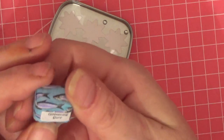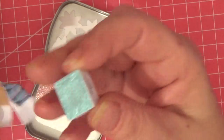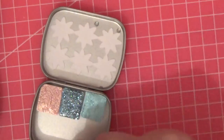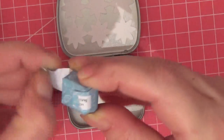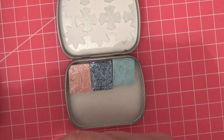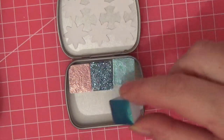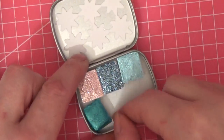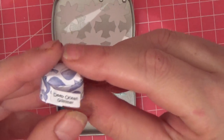And then we've got Glistening Surf. Oh, excuse me, I'm sniffing. Oh god, that is gorgeous. That's like an aqua colour that I love. Oh, it's beautiful. Oh, this set is divine. Okay, we've got Shimmering Lagoon. Oh my goodness. And what's more, they're compact enough to be able to take away with you. So these, you never know, these might feature in my coming on holiday with me video. This is Deep Ocean Glimmer.